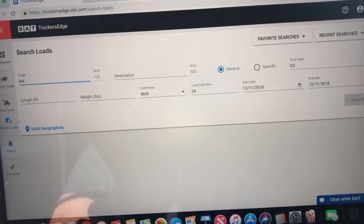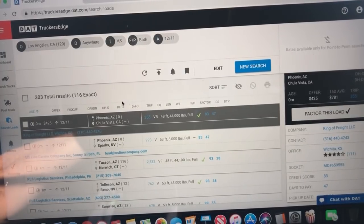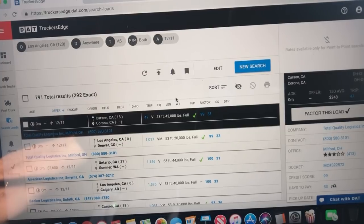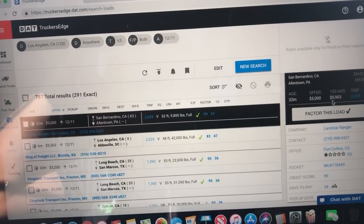Well, let's try Los Angeles. LA coming in with 292 exact loads. They're coming in a little shy. So yeah, LA's not the place to be this week. They're just dwindling down. Here's a load from San Bernardino to Allentown, PA for 5,000. The 15-day average on that's been about 5,900. So be sure to use that.